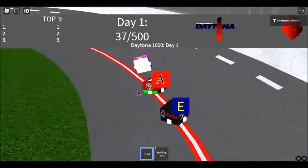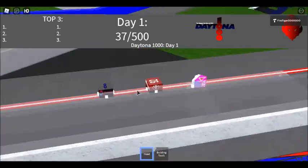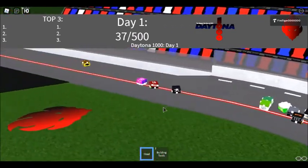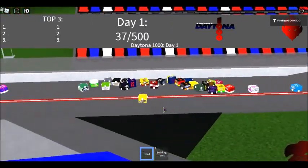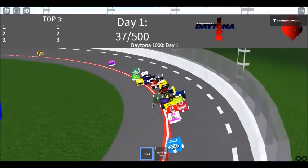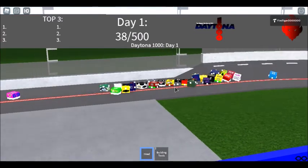.420 Motors now into second. Here comes the 92 car, going down the back straight. Let's see. That is the US class leading right there. Now it's BMW's Tic Tac Racing in first for the European class.